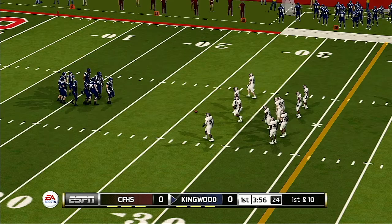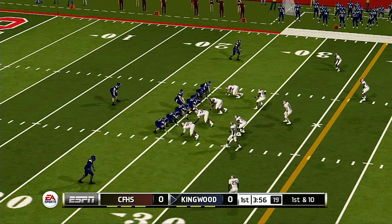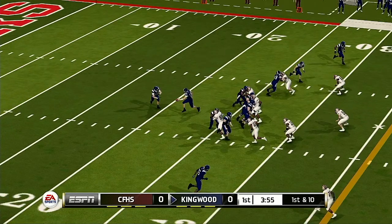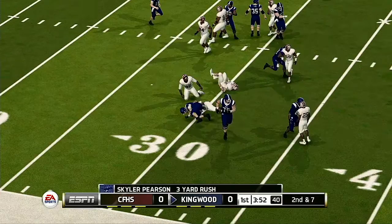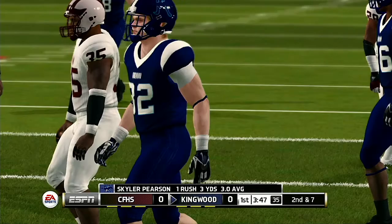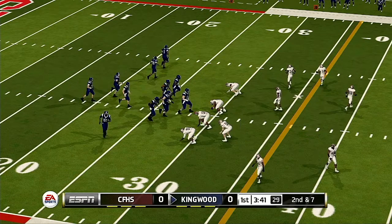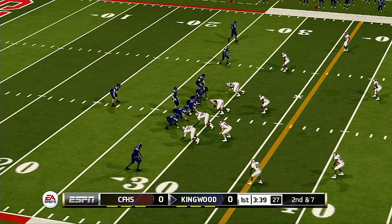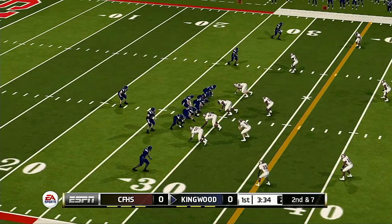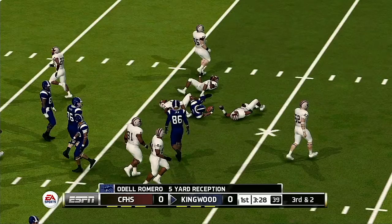The quarterback leads the team out on the field for the first drive. He makes it to the 28-yard line. From their own 28-yard line, second down. Throws complete and he's stopped immediately.